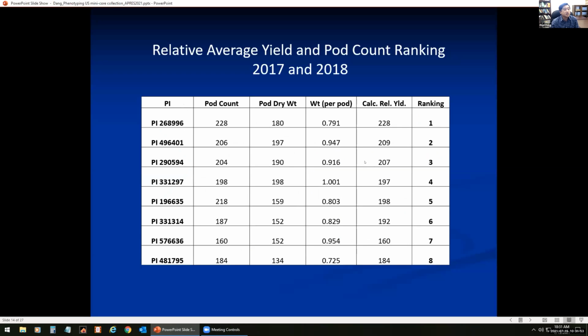So these are the genotypes that were ranked 1 through 8, the best rankings based on pod count, dry weight, and then the pod unit. These are relative terms, but it's the best, and we can use this in the future to validate this situation.